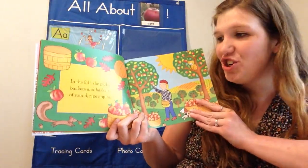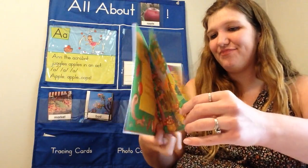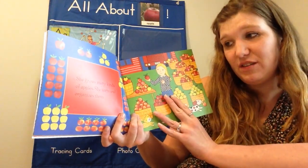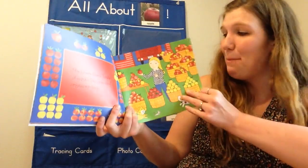In the fall, she picks baskets and baskets of round, ripe apples. She grows many kinds of apples. She sorts and organizes them. Friends, you are also great at sorting, just like Apple Farmer Annie.